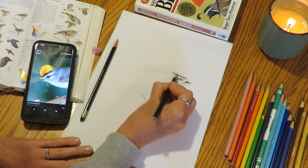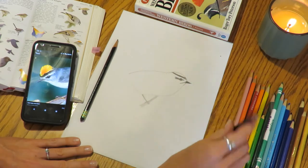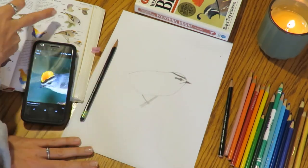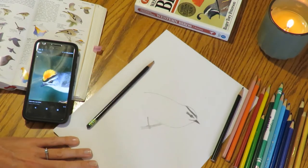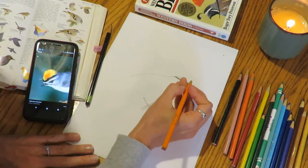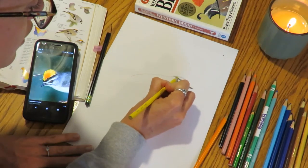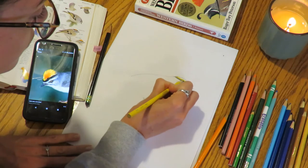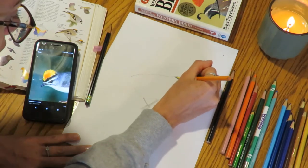Okay, I feel like we're starting to look like a Golden Crowned Kinglet. Moving on to the fun part. So in a lot of these photos, and also in Sibley's guide, it looks like it's less gold and more like fire orange, yellow. Let's see. Let's start with a yellow, and then I'll do orange on top.